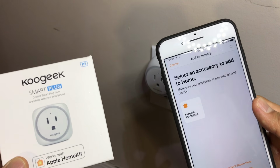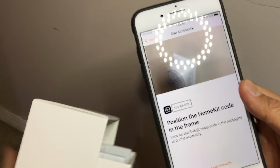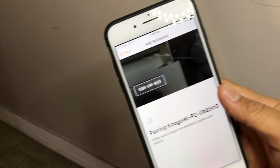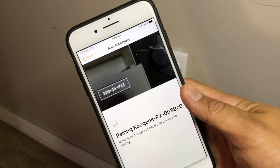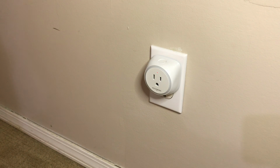Now, for me, it was mind-blowing to see how much simpler the Apple Home approach was. All you have to do is install the accessory, go to your Home app, line up the HomeKit code, and just let Apple do everything else. You don't even need to install the manufacturer's app to use the device. Everything is done in the Home app. It's a 1-step installation process, 1 app setup.